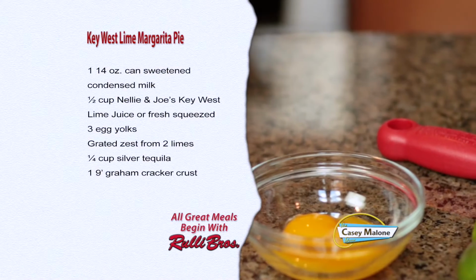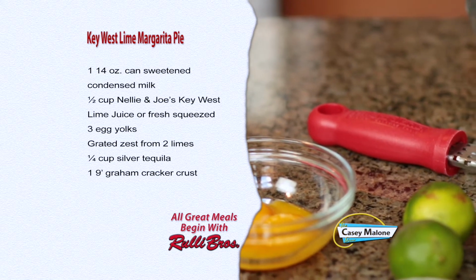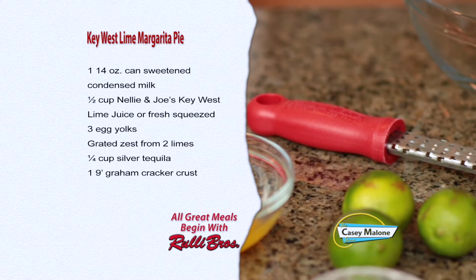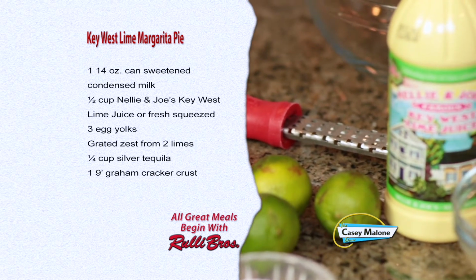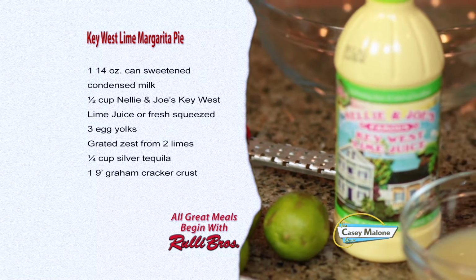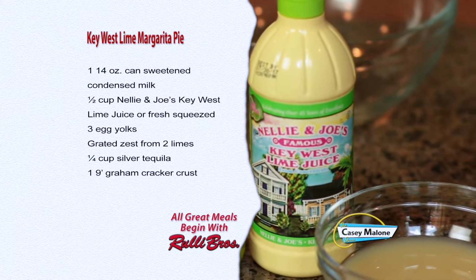For this Key West lime margarita pie, you'll need one 14-ounce can of sweetened condensed milk, 1/2 cup of Nellie and Joe's Key West lime juice or fresh squeezed, 3 egg yolks, grated zest from 2 limes, 1/4 cup tequila, and 1 9-inch graham cracker crust. This is very easy. Very little preparation is needed.